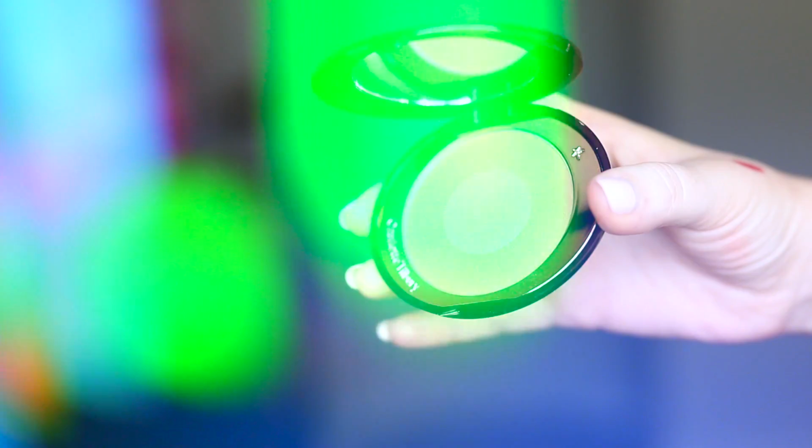I just take my favorite blush brush. This is the one I use every day from IT Cosmetics. Swirl it around, tap it off, and do my blush the way I tend to do it. So this is a Berry Rose blush.